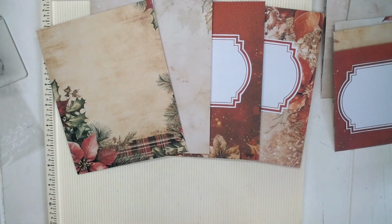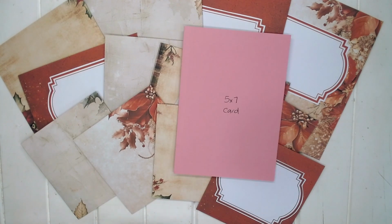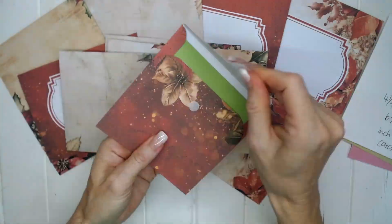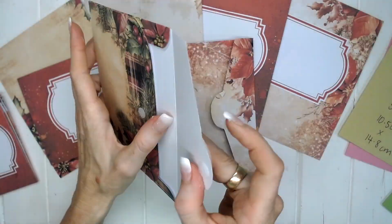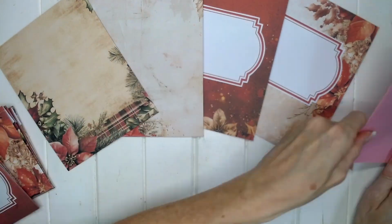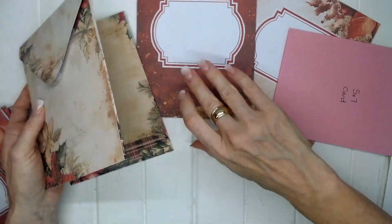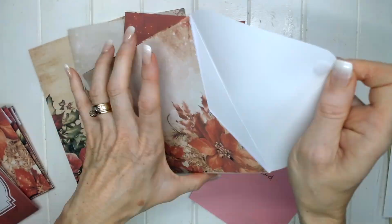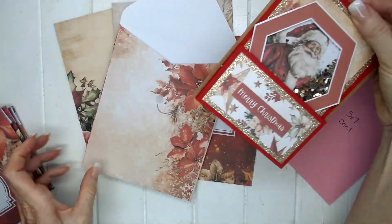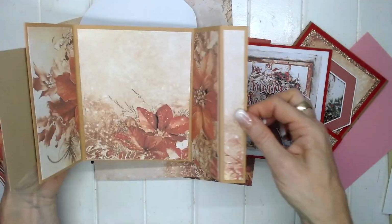And look at that, we've got 12 different envelopes there made, and they're suitable for quite a few different cards. You've got your little 4.5 by 4.5 inch cards. You've got your C6 and your A6 cards that fit in there. And you've also got your 5 by 7 envelope that fits in there. And then the good news is that the cards from today fit in the largest size envelope. So each one of those that we have made today fits in that larger sized envelope.